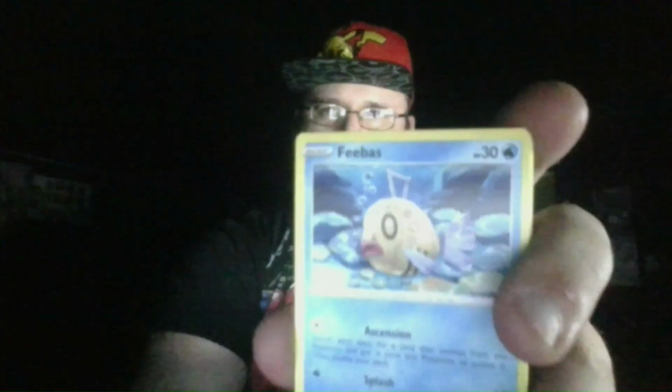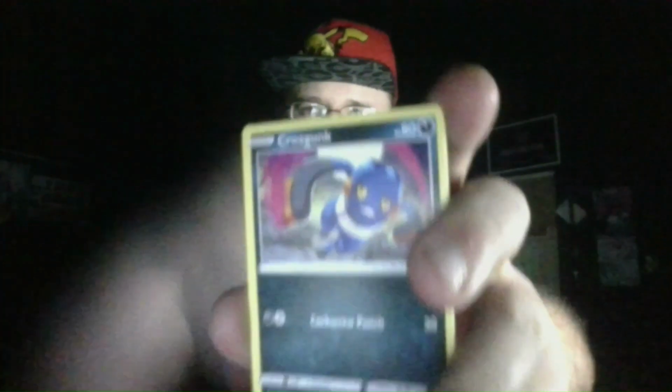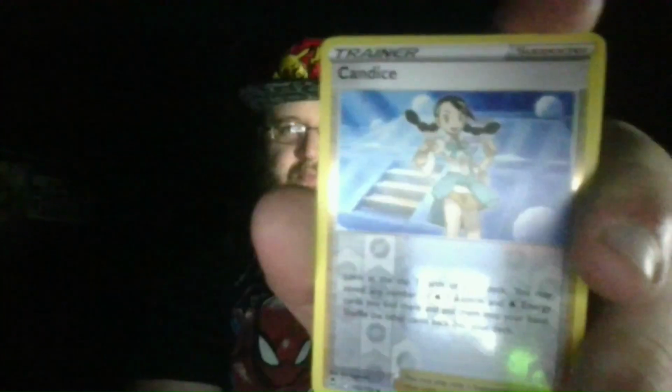Brixen, another Morpeko, Feebas, oop, Fennekin, Beldum, Krogunk, Candace, and Cobalion. Not bad. It's the first time it's ever turned off on me.